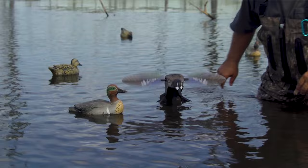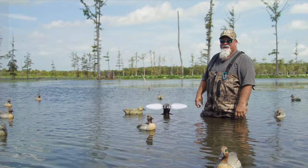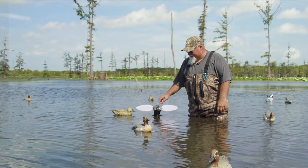Now we got a blue wing spinner, but you ain't gotta just go buy you a blue wing spinner. If you got a dove spinner, use him. Use any spinner you got. You just want this right here. See how that flash? You wanna be more natural, you can get a blue wing. But if you ain't got one, teal hunting ain't that expensive. You can just use what you have.